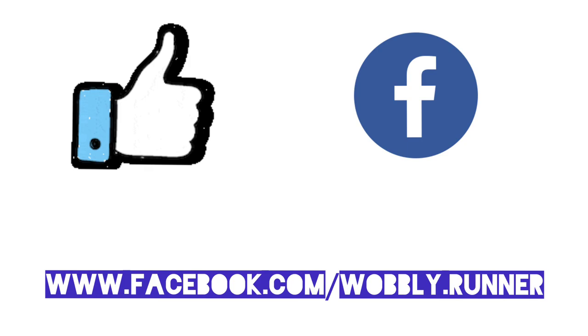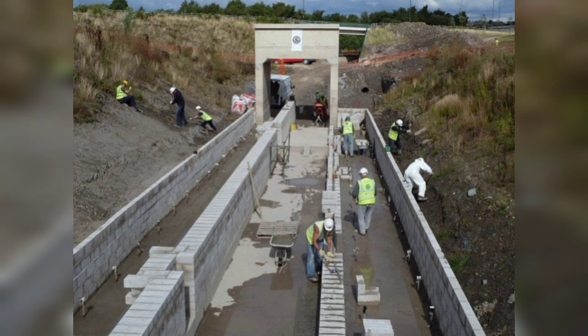So I'll just leave you with a few shots of them rebuilding the canal over the last few years.